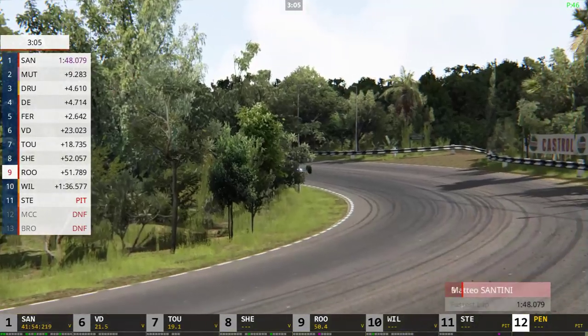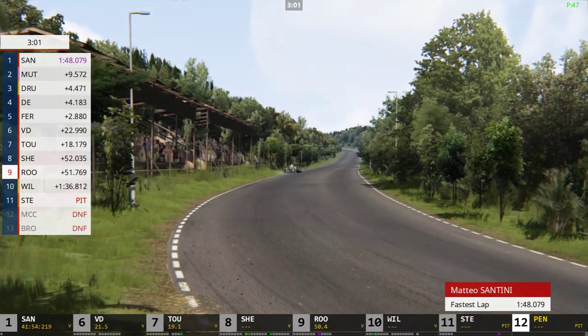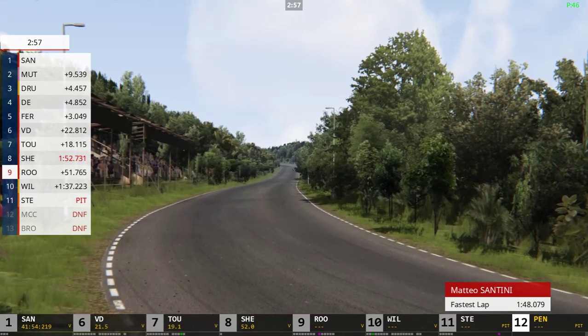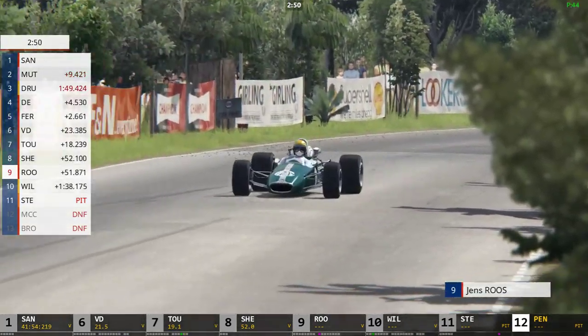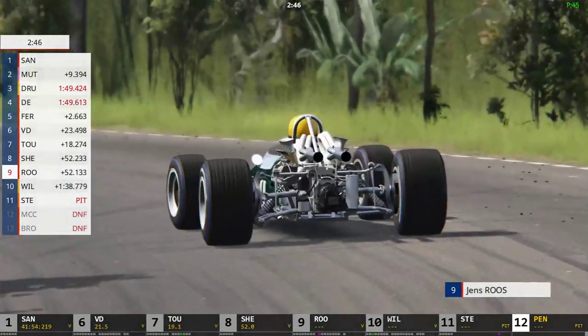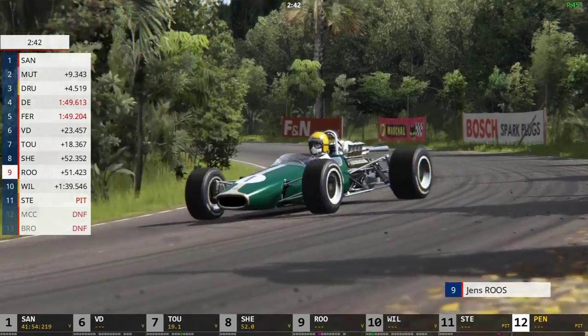But anyway, just 3 minutes remaining in this race, and Santini sets the fastest lap of all. Fantastic fast lap there from Matteo Santini. 1:48.079 takes the fastest lap point away from Tim Muttram, and he is back on track for his hat-trick. This would be an incredible result from Matteo Santini if he was to pull it off.